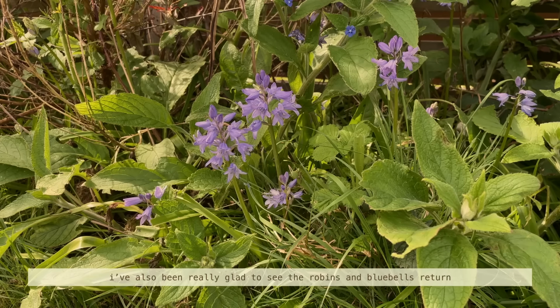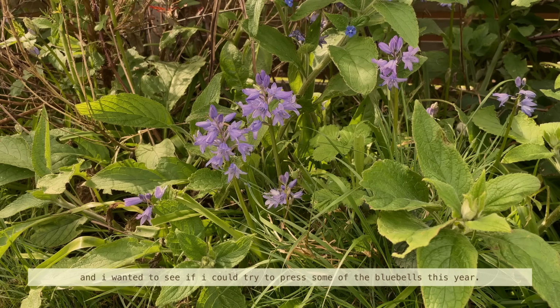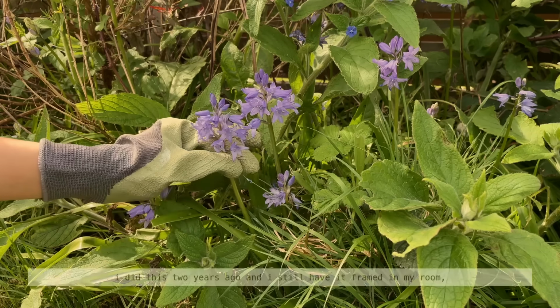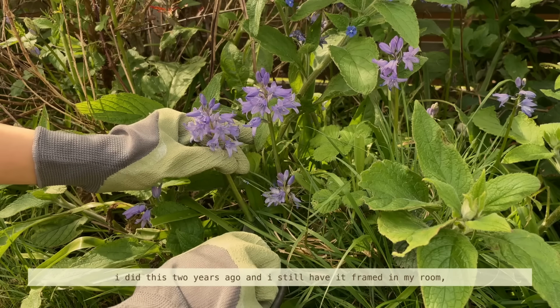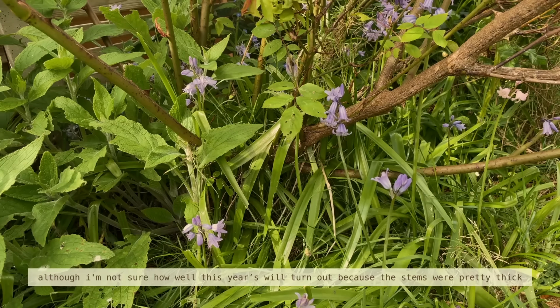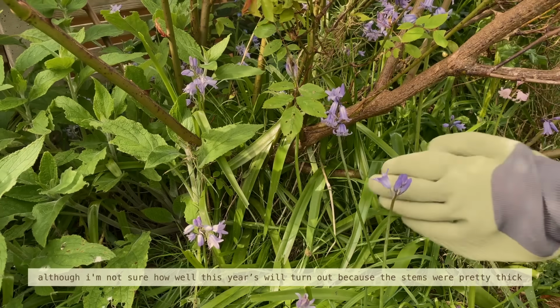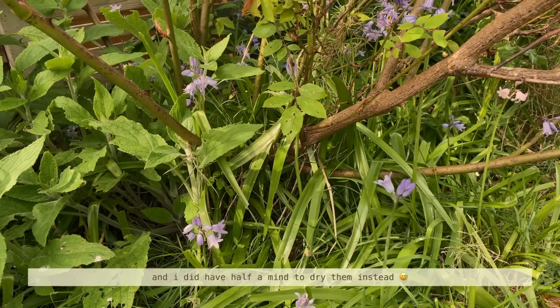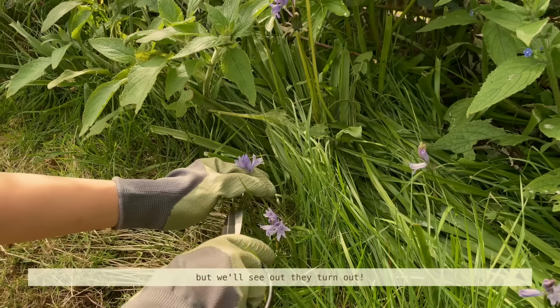I've also been really glad to see the robins and bluebells return, and I wanted to see if I could try to press some of the bluebells this year. I did this two years ago and I still have it framed in my room, although I'm not sure how well this year's will turn out because the stems were pretty thick and I did have half a mind to dry them instead, but we'll see how they turn out.